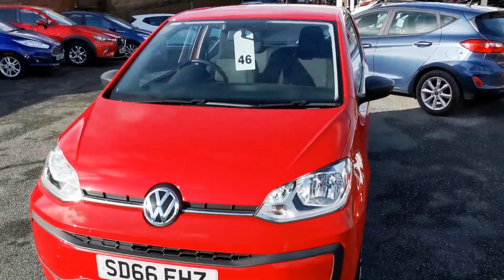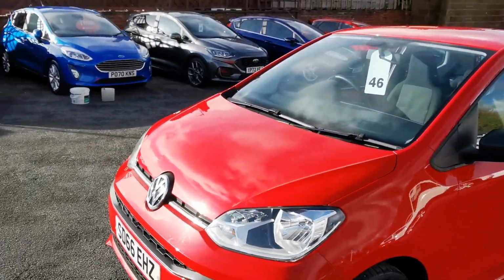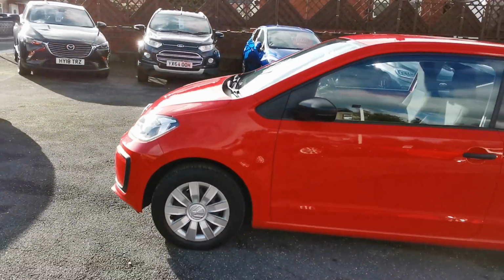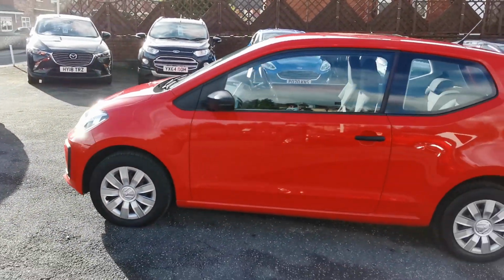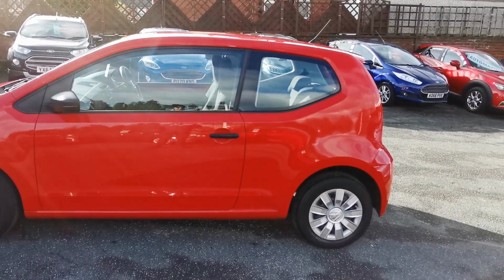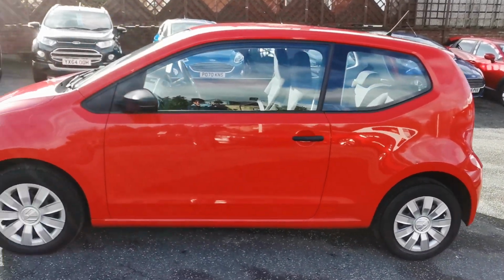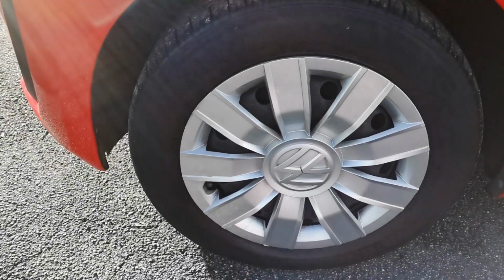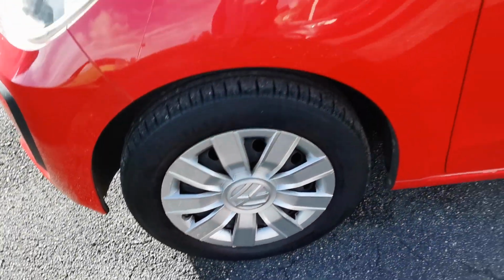It's got the black mirror covers, black door handles. It's a 3-door model. 14-inch steel wheels with Volkswagen wheel trims, front near side.